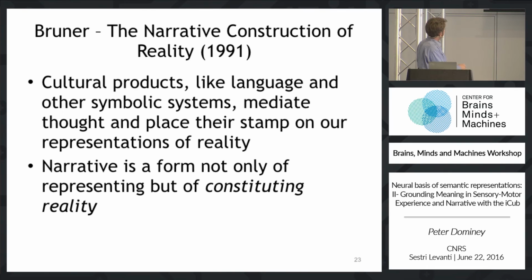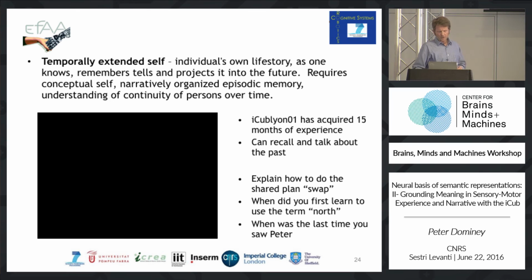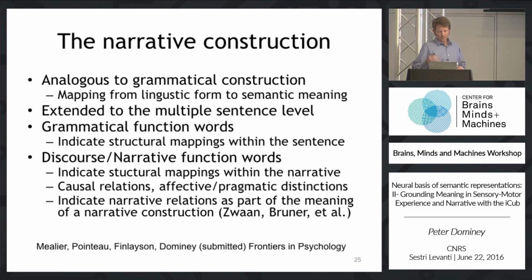Narrative is a form not only of representing, but of constituting reality. So we can say that the narrative construction is analogous to the grammatical construction. So it's a mapping of linguistic form to semantic meaning, but at the multiple sentence level. And so we'll extend this notion of grammatical function words like to and by to discourse narrative function words like because and so and then.